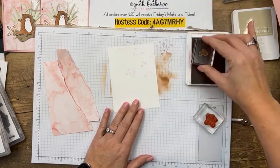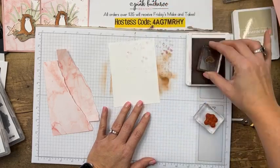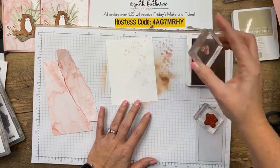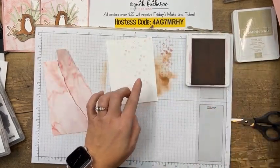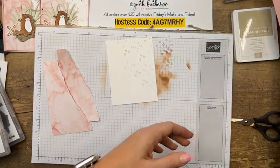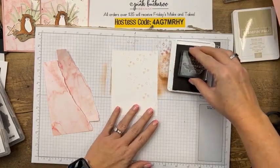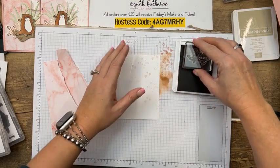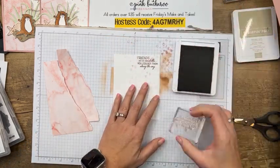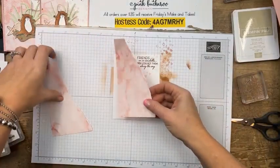All right, and now the hearts. I'm stamping off with these as well. Blushing Bride is a weird pink. It's not pinky, it's a browner pink. I mean, if you have Blushing Bride, you know what I'm talking about. But I find if I stamp it off, I like it a whole lot more than if I don't. All right, now, this is from that Friends Are Like Seashells. We're gonna stamp that right here in Cinnamon Cider. Friends are like seashells. You collect them along the way. Isn't that sweet?